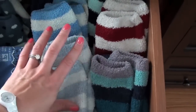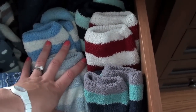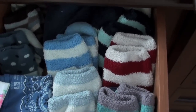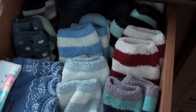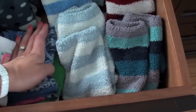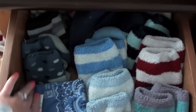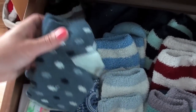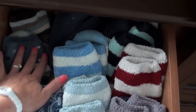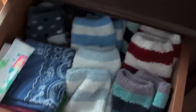They're my favorite slipper socks, and I wear them all fall and all winter and most of the spring. My feet get really cold really easily, and those help me out a lot. And I have some bandanas and such right here. And then these are a lighter weight slipper sock that I got at Nordstrom a really long time ago, and I wish I could find those again, but I haven't been able to.